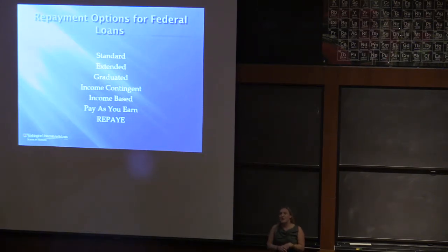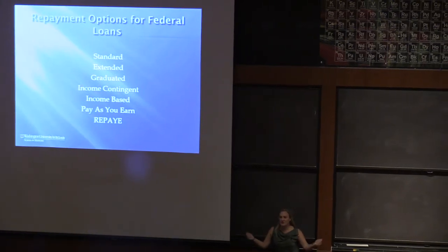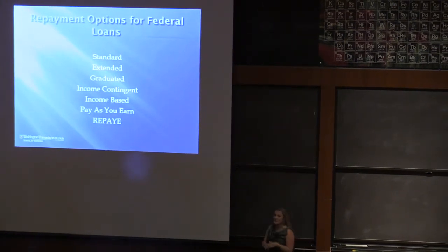You could pay your debt off in 10 years, or over 20, or over 10 with the first couple of years giving you a smaller monthly payment and then increasing it. That's graduated, but you still get it paid off in 10. Or if you had enough debt, over $30,000, I think, you could consolidate your loans and stretch it out to 30 years. That was it, the only options.